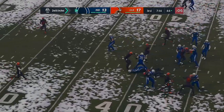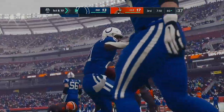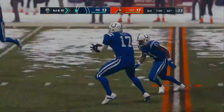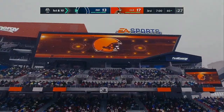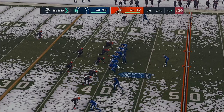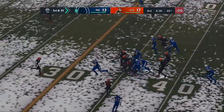On second down, it's Hines. And he'll be brought down, it looks like, right at the 40. 4 yards the pickup, first down. Second and inches is oftentimes an invitation for an offensive coordinator to take a big shot downfield because he feels like he can come back on third down and pick up the first down. But sometimes you just don't want to break tendency. Stay with what you are, stay with who you know, and go get the first down. That's exactly what they did.